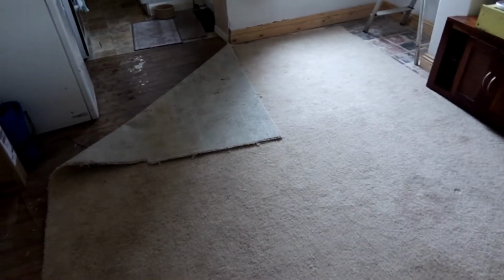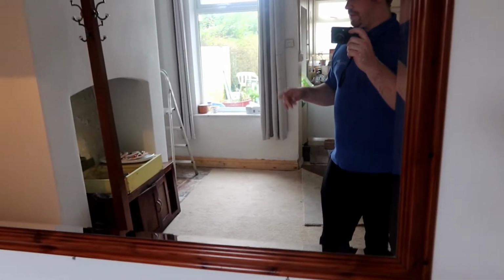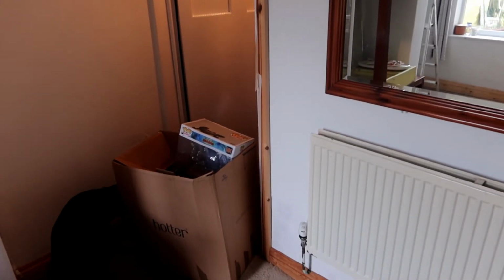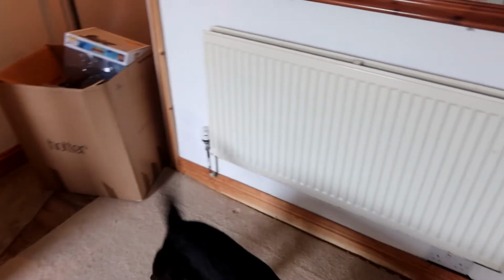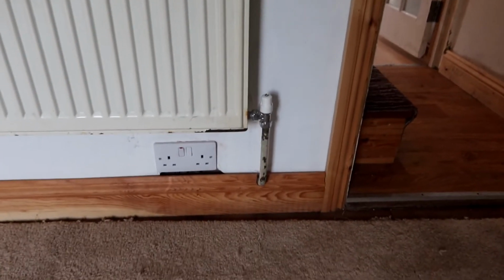Another door into our dining room, and at the minute we've got this carpet which was upstairs. It's just temporary because we're getting a laminate floor put down underneath. We've got this big mirror here, which is going to go in Ellie's room. Oscar, come here, away from there because the door's been painted. Good boy. This radiator is going to get painted, as is all in the house, and then just underneath here we have a big gap that's going to be filled and painted. Throughout the house there's patches, as you can see up there on the ceiling. They're all going to be painted.